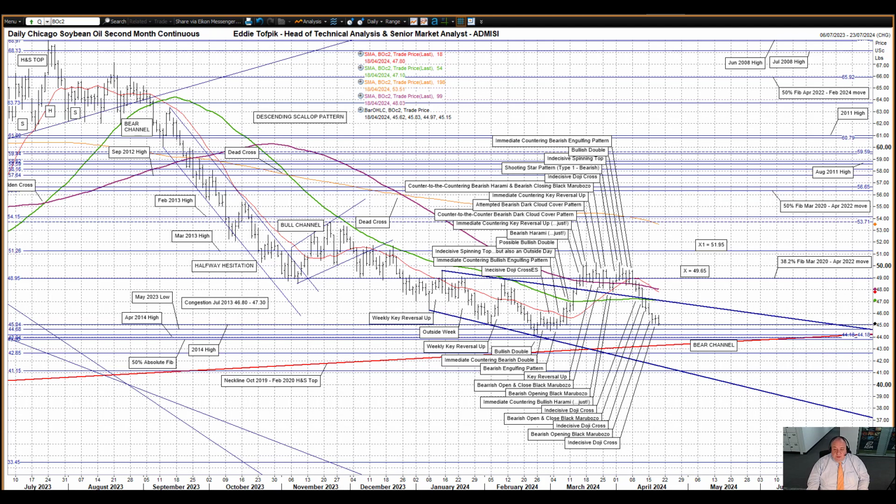the 38.2% Fibonacci line of the March 2020 to April 2022 move at 48.95, and also the mauve highlighted slowly declining medium moving average, currently 48.03. However, this was too much for the rise, and the additional forces mustered by the significant 38.2% Fibonacci line, plus the congestion area seen in December last year between 49 even to 51.25, eroded the move higher, despite consecutive closes over both the medium moving average and the 38.2% Fibonacci line.